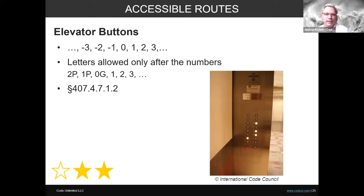Okay, and this is the most inexplicable one that is in the new code. I'm pretty sure that this is going to get amended out pretty quickly. So back when they were deciding not to increase the size of the elevator cars, they somehow did decide to force how the numbering system in elevators is going to be done. So if you're going to be doing numbers on subgrade levels, it actually has to have the negative sign in front of it. And the other weird thing is that you can't have, say, like parking 1, parking 2, parking 3. The letters have to come after the numbers.